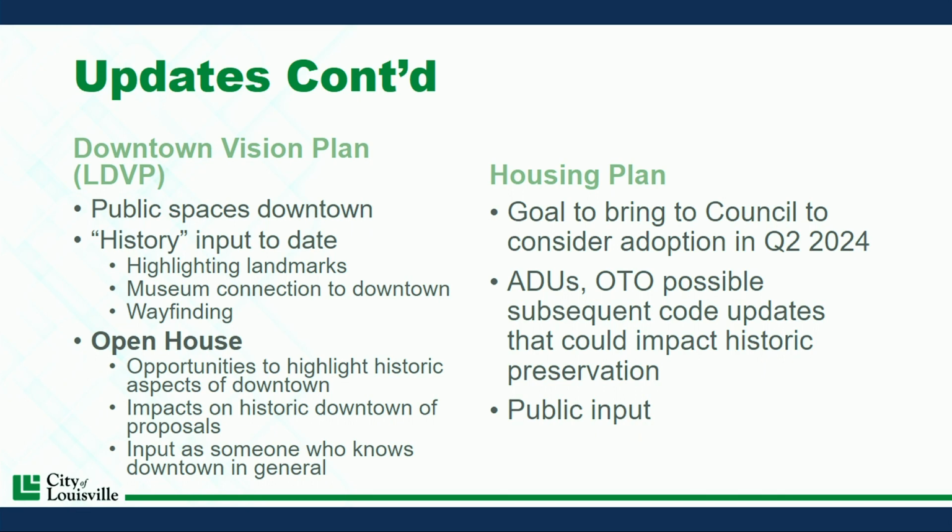Okay, other thing is the housing plan. This is not directly HPC, but certainly related to some of the topics that are relevant. The goal here is to bring a draft of the housing plan to council in the coming months. It has to go through planning commission, so either March, April, May, some type of sequence like that. Just for you all to be aware that that's happening: affordability, ADUs, there are a number of things you all have talked about that relate directly to this housing plan. In addition, having your preservation perspective there.